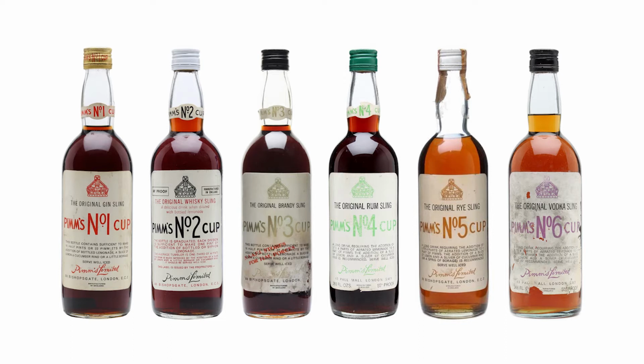There was a number 3, 4, 5, and 6 that were developed up into the late 60s. So number 2 was a Scotch liqueur. Number 3 was a brandy liqueur. Number 4 was a rum liqueur. Number 5 was a rye whiskey liqueur, which is interesting considering they don't make rye whiskey really in Europe.